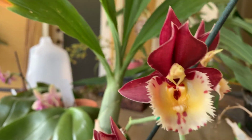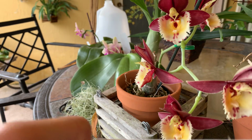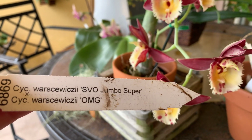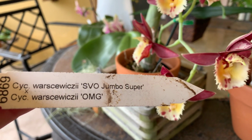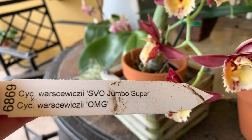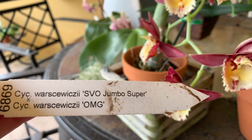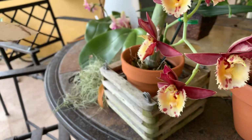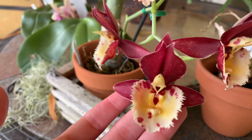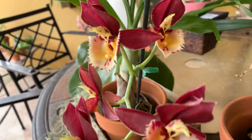I love the red, I love the yellow, and this is her tag right over here. So that is her tag. I cannot say that first name. So it's a War something SVO Jumbo Super with an War Seshuai OMG. So that is a tag for this beauty, and she smells minty, and she is just gorgeous.